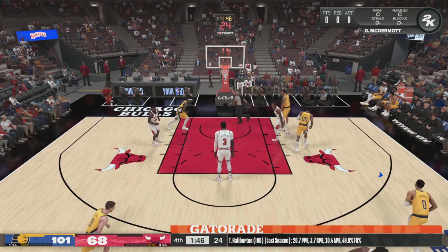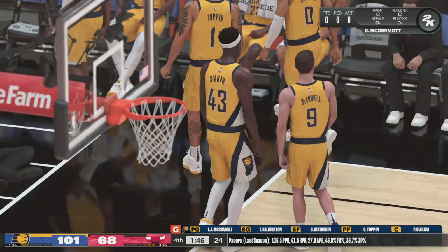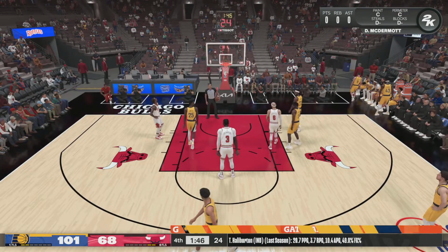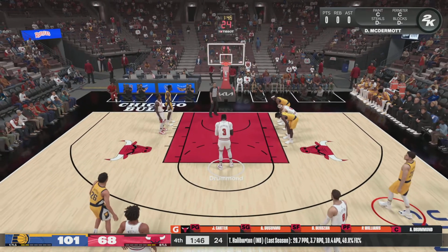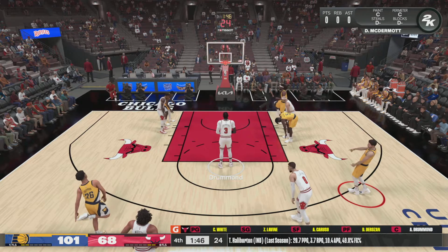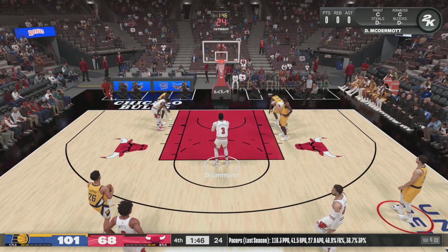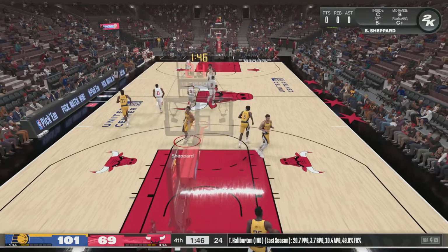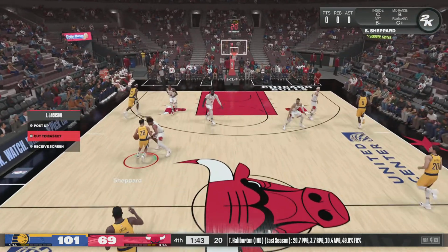First free throw is good. Chicago making some changes. Caruso, he's checked in for Williams. Levine comes in for Dosunmu. And it's White in for Carter. And so Drummond nails them both. And there's 1:45 left to play in the fourth.